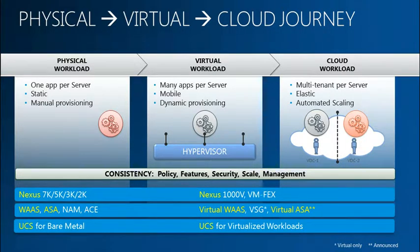So by providing this consistent interface, consistent manageability, consistency in terms of feature set, we are making sure that we reduce the risk associated with the customers transitioning from physical to virtual to private cloud. Given that you are familiar with the interfaces, the CLI, the tools, the services, it de-risks any kind of risk associated with your migration to either of these environments.